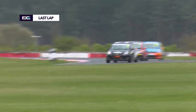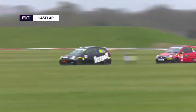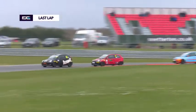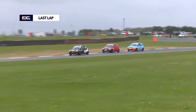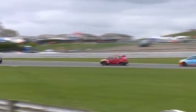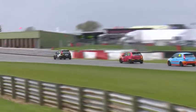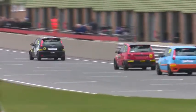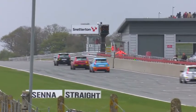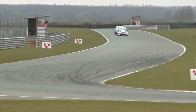So coming around Coram, we're looking at the scrap for 5th, 6th and 7th place. Ronan Quinn in 7th place at the moment in that borrowed car. Not been a great start to the weekend for him, but he certainly got to grips with his car and he's put in a couple of very good performances which are going to net him a good point score.